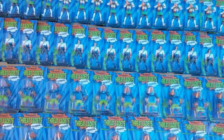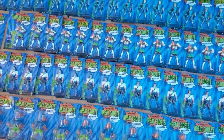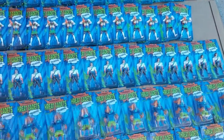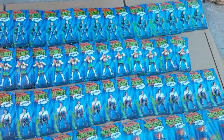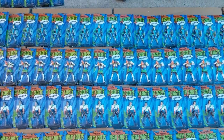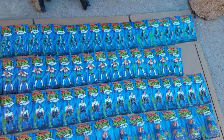So I paid about 55 cents apiece for each individual toy. A few of them over here were damaged, but all these over here just have a little bit of bending on the cards, and that's about it. Realistically, if I sell a set of these for 20 bucks apiece, I'm making really nice profits. But man, with as many complete sets as I have here, this could be one of my best pickups.